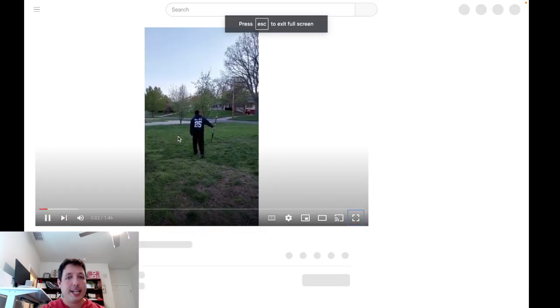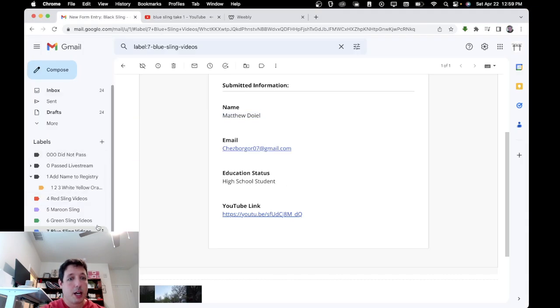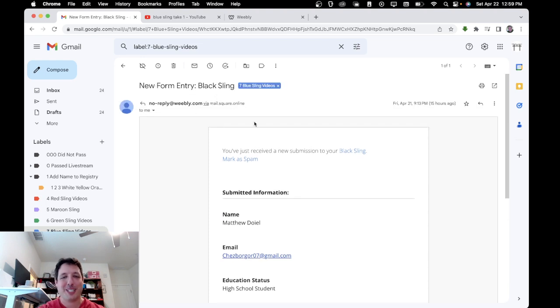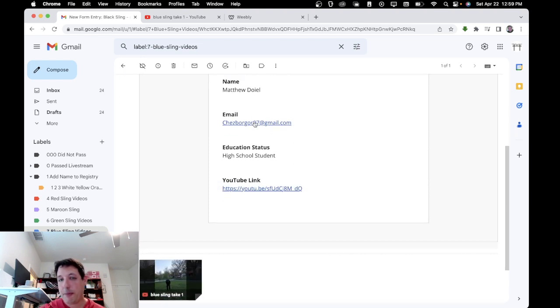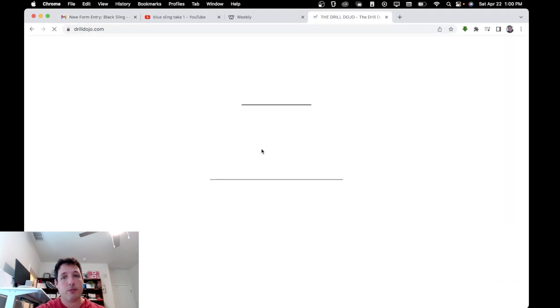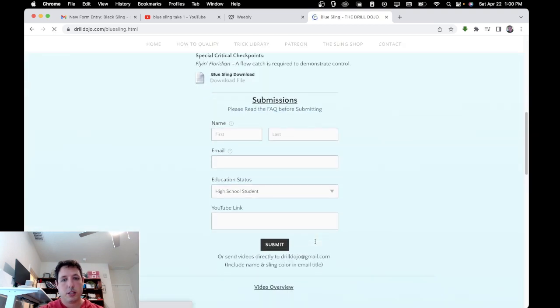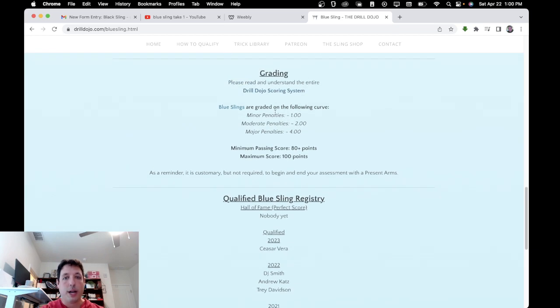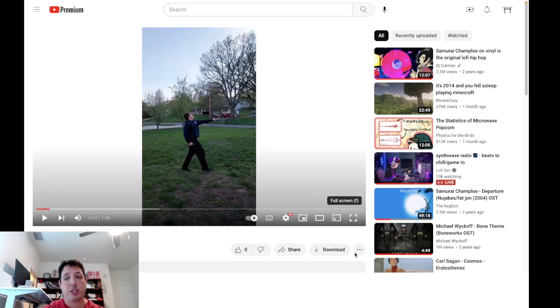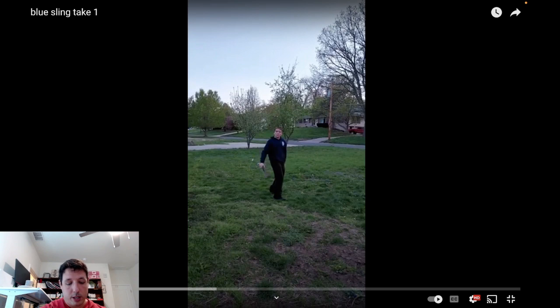All right. Now, finally, real quick, before we jump into Matthew Doyle. Another one submitting through the wrong sling. But that's okay. This is blue sling. If you are unaware, because we don't get a whole lot of blue sling, black sling qualified drillers. So blue sling has a different penalty system. So blue sling is 1 for minor, 2 for moderates, 4 for majors. So it's extra stringent on majors because of the safety component. All right, so we're going to jump into it knowing that.